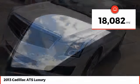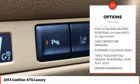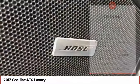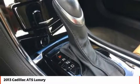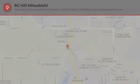Here are some of this vehicle's great options: remote engine start, stability control, traction control, anti-lock braking system, steering wheel audio controls, backup camera, keyless entry, Bose sound system, power passenger seat, navigation system. Take this vehicle for a spin and see why so many shoppers are now proud owners.